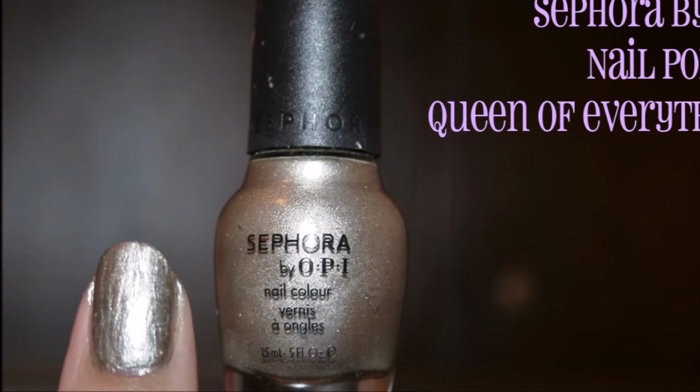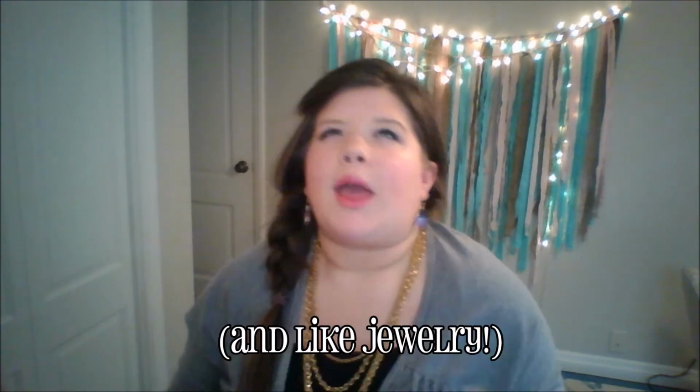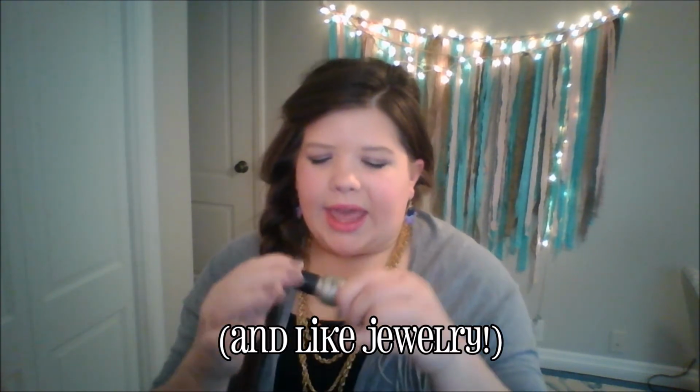This is an oldie but a goodie. It is the Sephora by OPI nail color in Queen of Everything. I love this polish because in the bottle it looks very silver and it's metallic, which is always awesome. It makes your nails look pretty and long, but then on your nails, if it's a little sheered out, it almost looks champagne-y too. Like my mom was like, that's totally a champagne color.